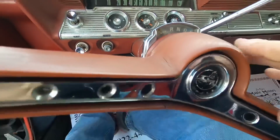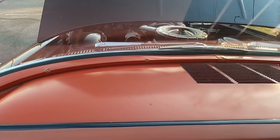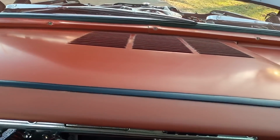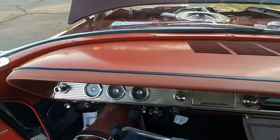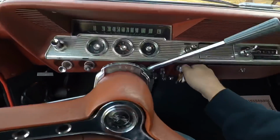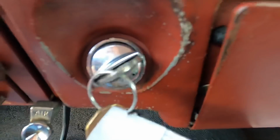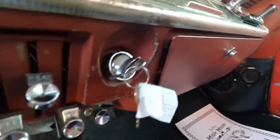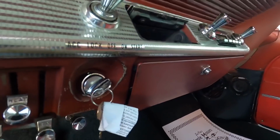Older steering wheel, just dried out. Dash, little dry. Looks good, but it's a little dry looking. Could use some wax. I mean, it is paint that is on these old dashes, so you actually got wear around your ignition too. The glove box is not closed all the way. Use some adjustments.